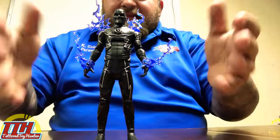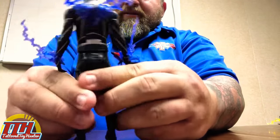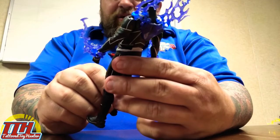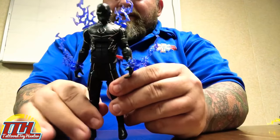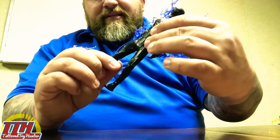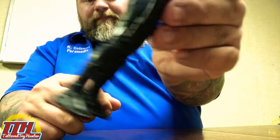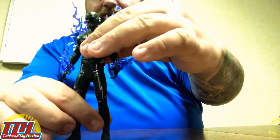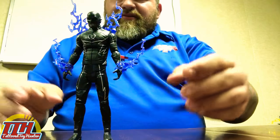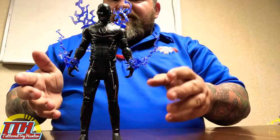So he's got the typical H joint there for his crotch area. He's got the upper thigh. He's got the waist swivel. He's got a real ugly ab crunch. It works well though. He's got single knee, single elbow, wrist is on a ball, and he's got that real ugly ankle that's just a hinge back and forth that doesn't rock or anything. I do like the translucent blue lightning effects with his ability, and the sculpt's not that bad.